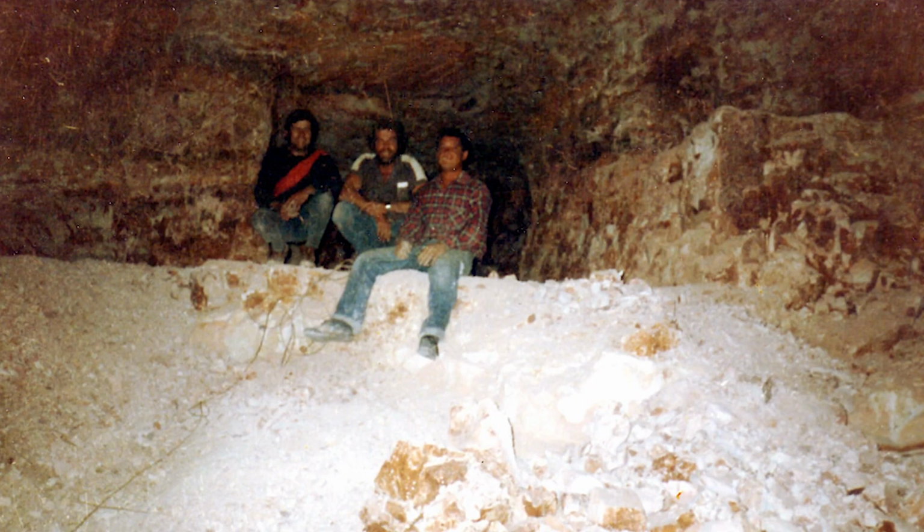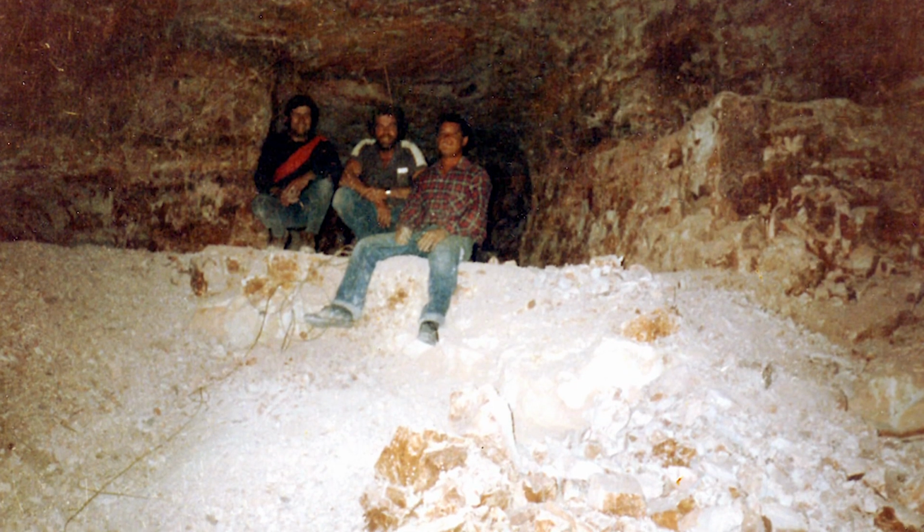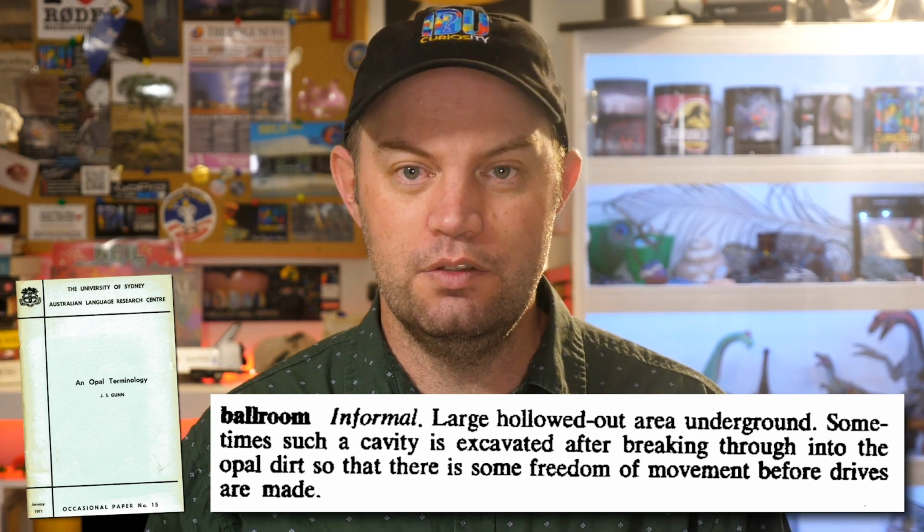And Sean mentioned a ballroom. At Lightning Ridge, a large opened out space underground is referred to as a ballroom. Gunn defines a ballroom as a large hollowed out area underground, which is pretty spot on. Ballrooms are dangerous for the simple reason that the bigger the empty space you create underground, the weaker the roof structure of the mine becomes, so the higher risk of roof collapse or mine cave-in.